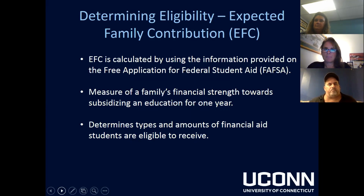The next component in determining financial need is something called the expected family contribution, or the EFC. And I like to think of this as a magic number because each and every one of you are going to complete your FAFSA form, and the federal processor is going to give you this number called an expected family contribution. It's what I'm supposed to tell you, it's a measure of a family's financial strength towards subsidizing an education for 1 year. That's what I'm supposed to tell you.